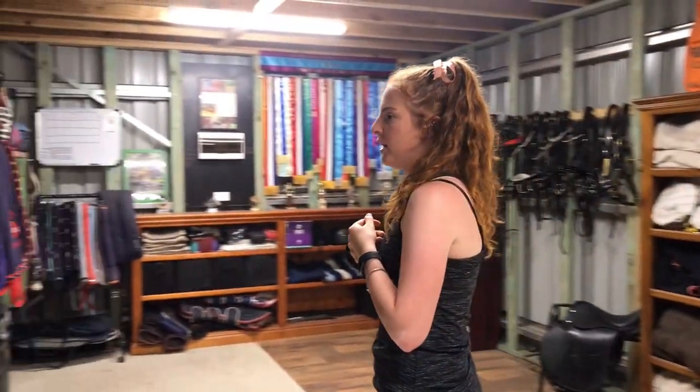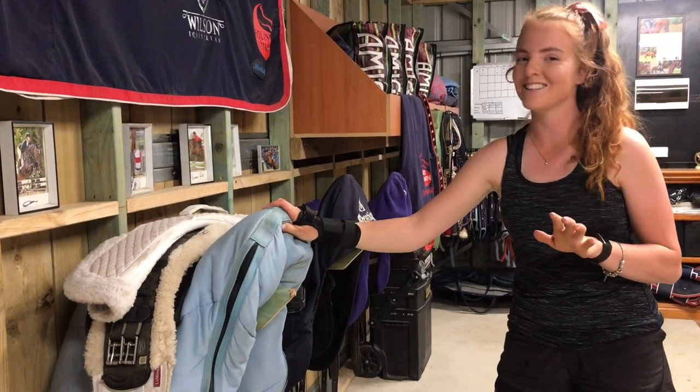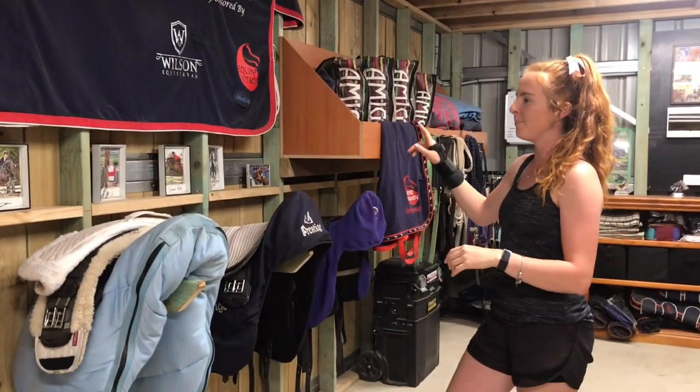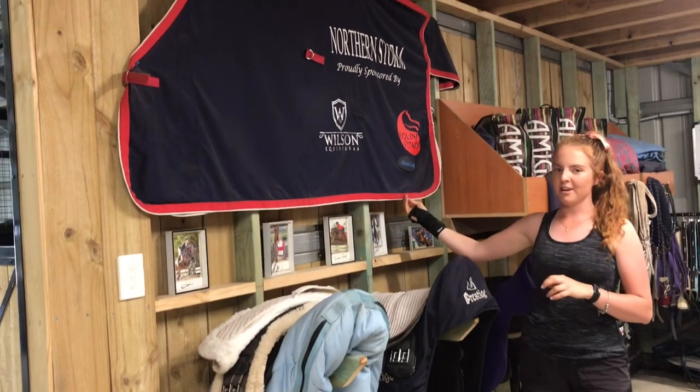And then over this side we've got my saddles. We actually have a new one coming tomorrow, which is very exciting. So I've got them all sitting here and I'll have an extra one added on to the end. So this is Storm's competition rug.